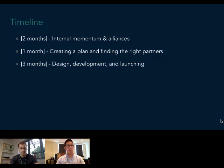You should expect about a month for you to do your own research on what's out there, right? And then creating a plan and then finding people who can go in and help you do this. And then you should expect about 3 months for the design and the development and the launch ultimately of an actual tech solution. That's typically a pretty good gauge right now. I mean, the complexity of a solution will definitely change that timeline, but 3 months is usually a pretty good sweet spot in our experience.